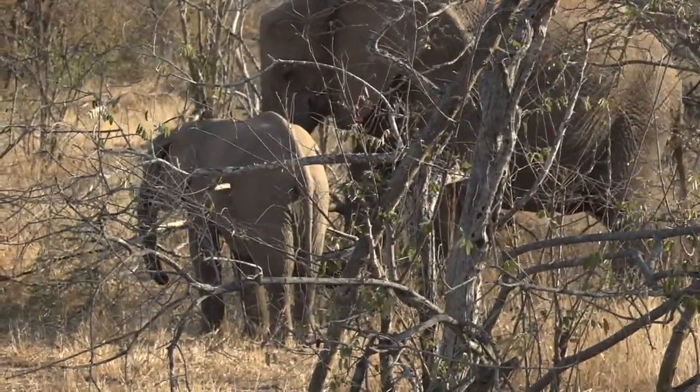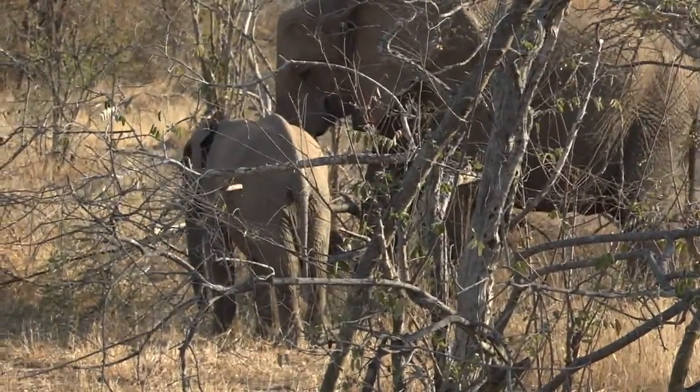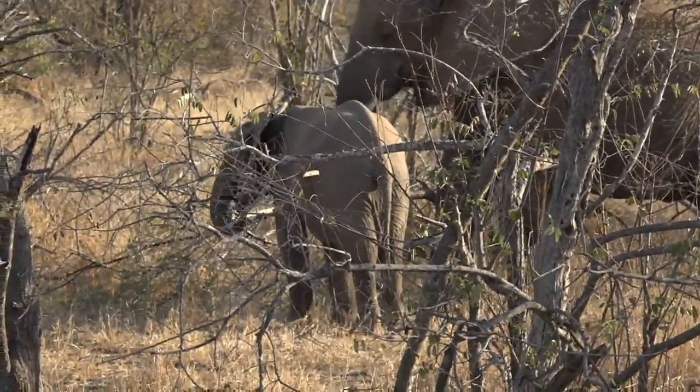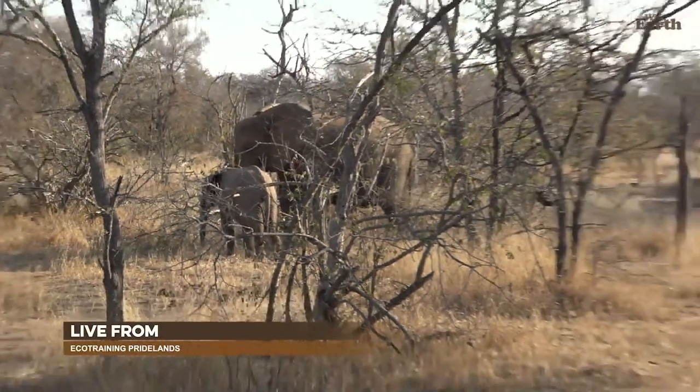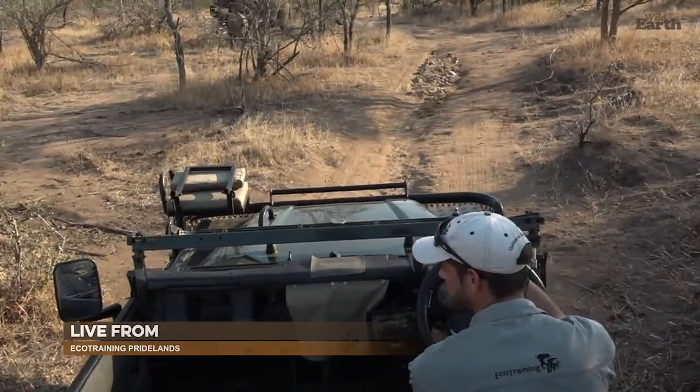Now we're still with these elephants, and the two of them just now passed by us. Actually, we're going to maybe try and turn around. I think our signal is pretty good. I want to show you the size of this elephant that just went past us. It was incredible.